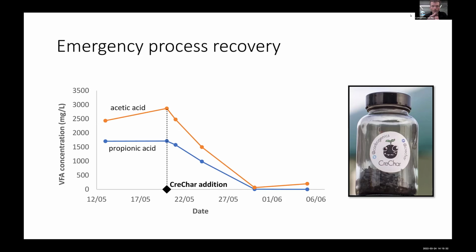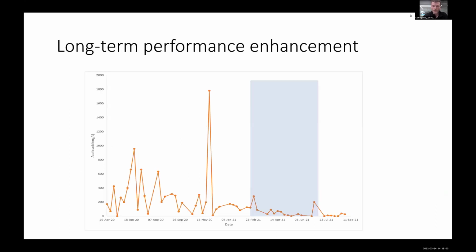Yeah, these acids are not just an indicator, but also a cause for inhibition. So you don't want to see such high levels. If you see such high levels as a biogas producer, then you want to be very careful and ideally find a way to reduce it. Yeah, changing operations or what we now offer is a biochar product to get to more stable and more productive conditions. So this was a short, let's say, emergency recovery trial.